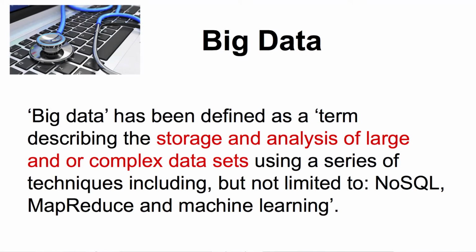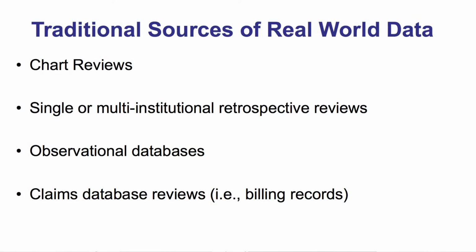We also have been talking a little bit about big data at this conference, and I just remind that big data is not the data, it's actually the storage of information and the analytical techniques. So how do we analyze what's happening once the trials are over? Well, we can go back to the old-fashioned ways of going down to the chart, pulling out charts, doing chart reviews, doing single institution or multi-institution observational databases where we look to see what is being done. Or we can go to the billing records and see how claims are done. These are all secondary uses of information with the purpose of finding out what we're doing after the trials are over.